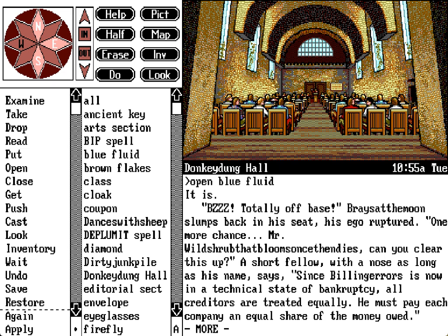Bzzz, totally off base. Rays at the Moon slumps back into his seat, his ego ruptured. One more chance, Mr. Wild Shrub that blooms once, then dies. Can you clear this up?